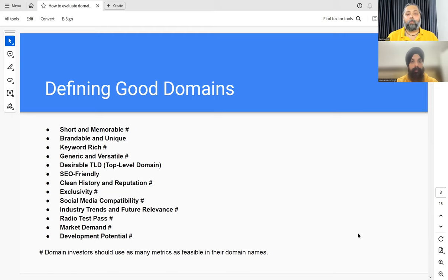The domain name should also be keyword rich. If you are going to sell domain names to lawyers, then it should have keywords similar to their industry, like divorce lawyer, criminal lawyer, bankruptcy attorney. Then a desirable TLD. Personally, I like .com. Everybody likes .com, .com is the king. For beginners, we always advise to look for .com names and start slow. Don't invest your money in a hurry. Domain names are not going anywhere. There are lakhs of domain names expiring daily, which we are going to discuss today.